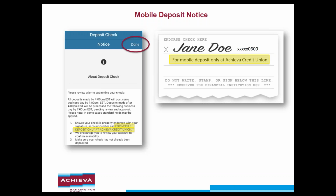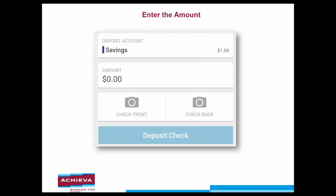So after the notice, you can go to the next screen, of course, you click done. This screen is the same for both iPhones and Android. It's just like the following screen. And now that you've selected, for this webinar example I'm going to use the savings account. What we're going to do here is first tap on the amount, because you want to enter the amount, which is right here on your screen. And then for this webinar example, we're going to deposit a dollar.